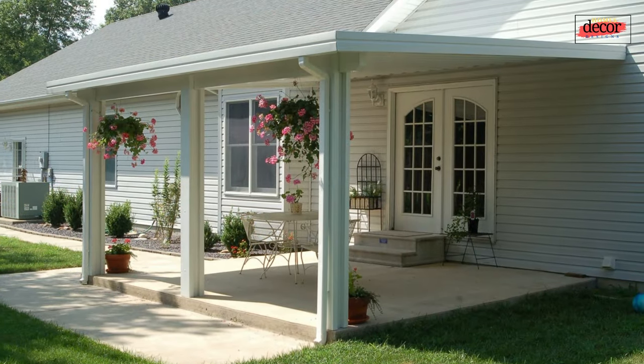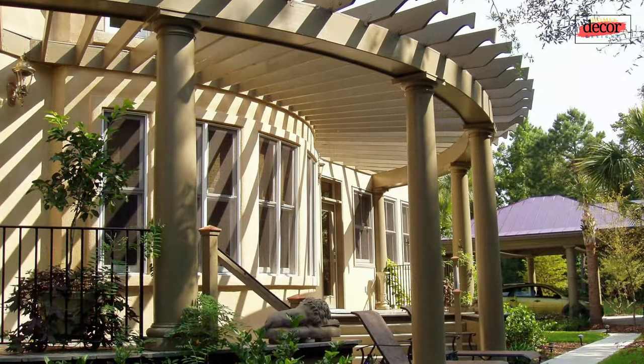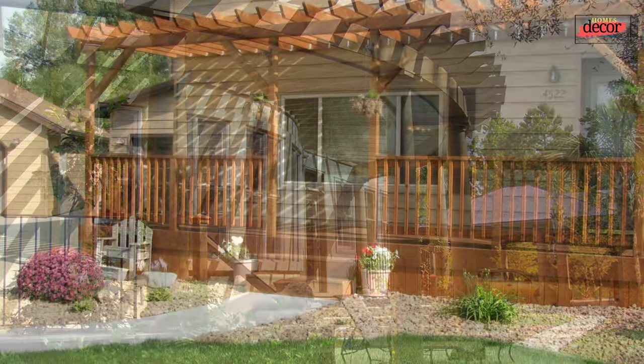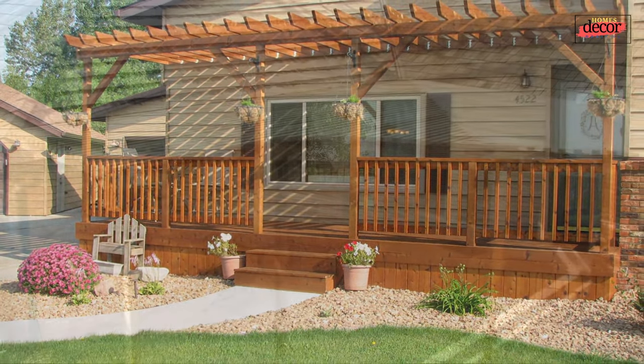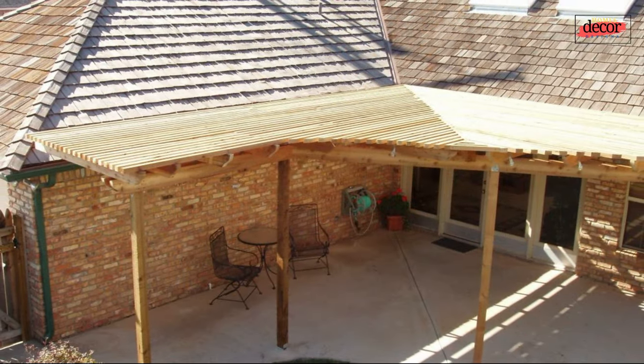7. Stargazing Sanctuary. Extend your roof beyond the pergola to create a cozy haven with plush cushions and a fire pit for those nights when the constellations put on a show. Picture a telescope nestled in the corner, blankets piled high, and hot cocoa warming your hands as you marvel at the celestial tapestry above.